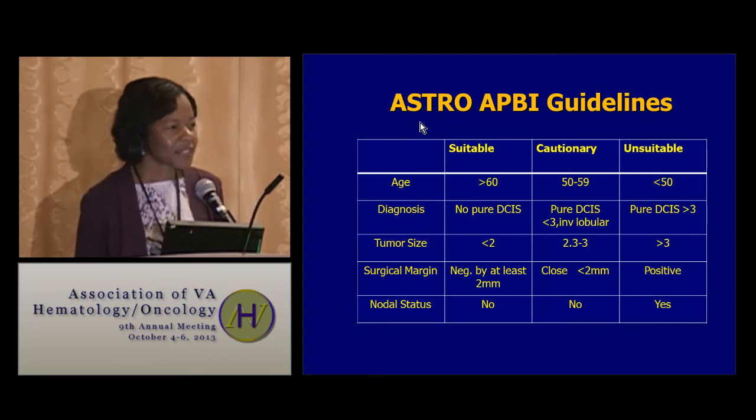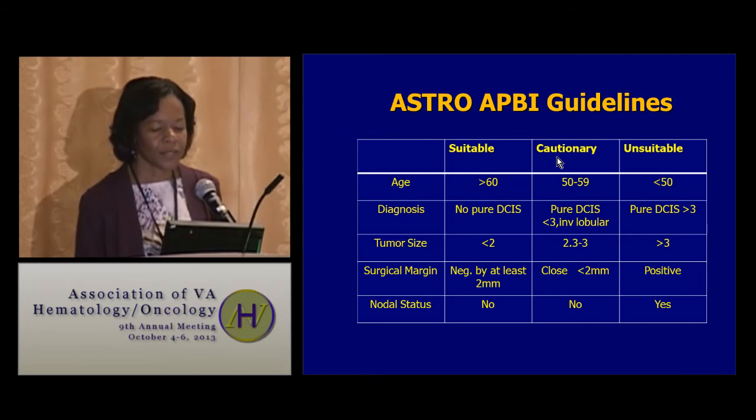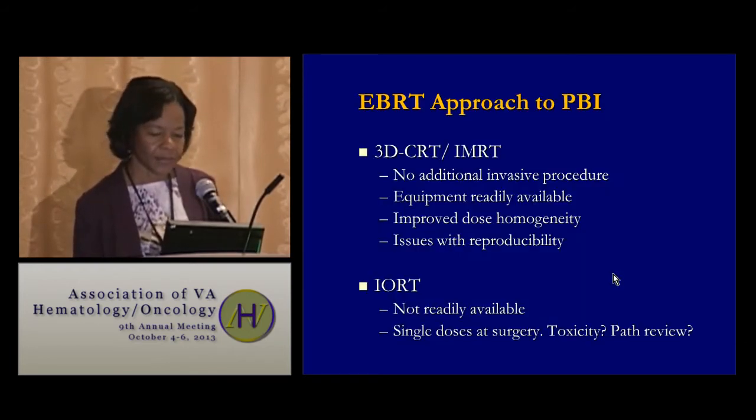Now, I'm a radiation oncologist, so ASTRO, my body, has its own recommendations. They divided it into suitable, cautionary, and unsuitable. And again, age was the main factor, mainly because a lot of the older studies did not have as many young patients. With regards to histology, invasive lobular has a higher chance of failures, and for DCIS, they felt it's not suitable for large DCIS patients. Again, here they looked at the margins, and not only negative margins, but the best patients, of course, are patients that have greater than 2 millimeters surgical margins.